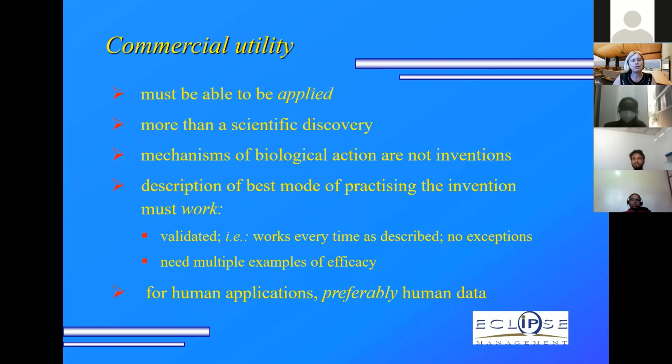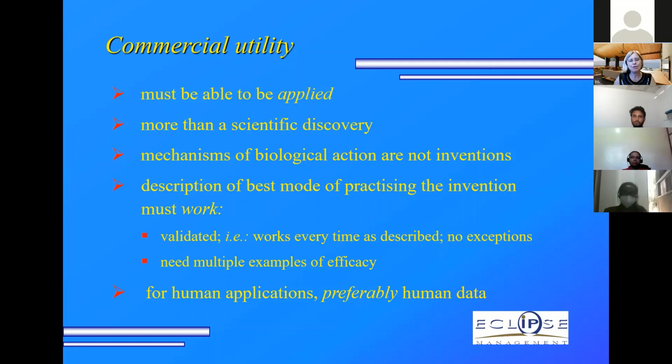And then for commercial utility, you have to describe the best mode. So you need it to be validated. As many examples, as many diagrams as you can possibly provide to show that it works. If you do this and build it this way, it will work every time. If you build this cooling system, you can put it into any vehicle. Simply attach it by plugging it in here. Right? You have to be able to show how it works, and it has to work every time. Again, for human stuff, you need to have human data, but that's less relevant for you.